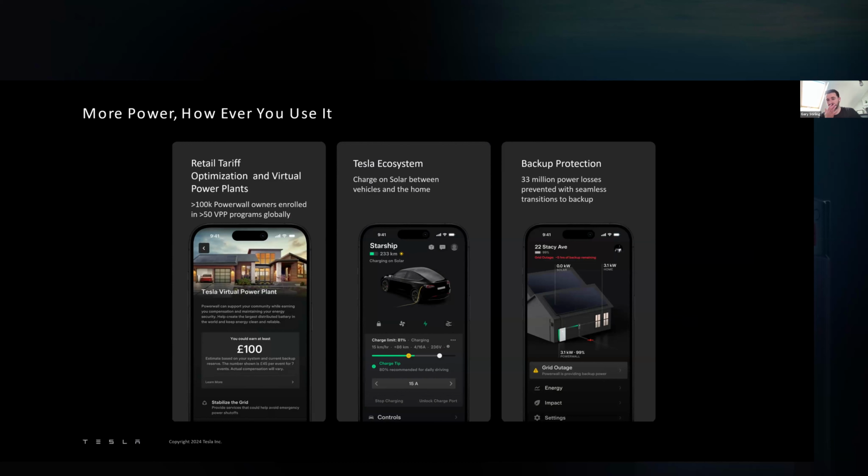To give you a flavor of some of the things we do, in Texas, Tesla's actually your energy retailer. You buy electricity from us, and you can only access it if you have a Powerwall or a Tesla vehicle, and it will give you access to unlimited overnight charging for $15 a month and $400 a year guaranteed minimum payment in terms of virtual power plants. So, really exciting things are happening in that space.